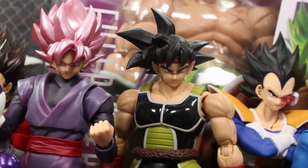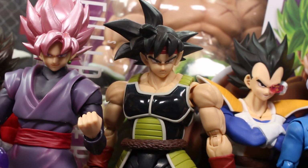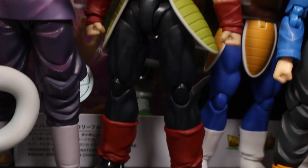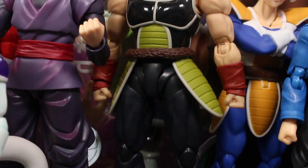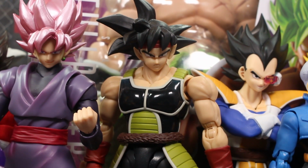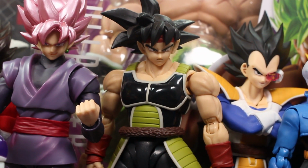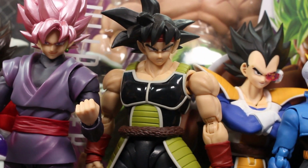We also have Bardock here, which again sold out. When it did sell out, it was just gone like that. For a while, it was pretty abundant and was on sale for a bit. But this Bardock here is a really nice figure, and it has had a re-release since. The biceps are pretty tight on a lot of people's, including mine, but I haven't had a break yet. Still a really nice figure.